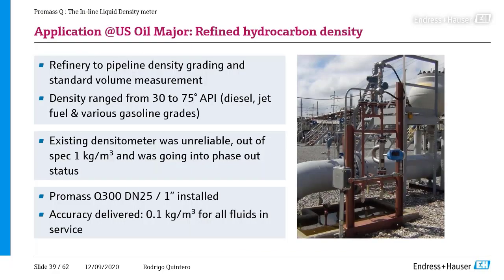Also an application in the US, refined hydrocarbons density. It's a refinery to pipeline density grading. You can see here, of course, the parameters: density range from 30 to 75 API. So you see the products that we actually are in there.